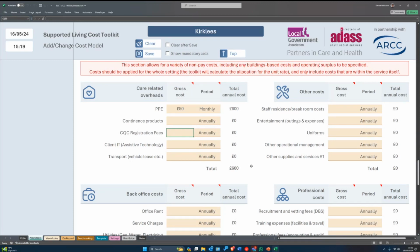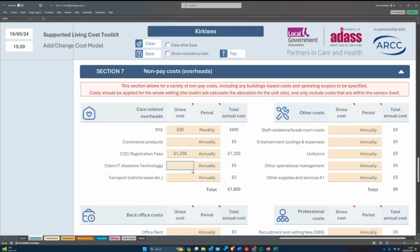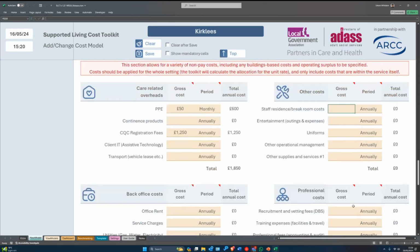So if I just fill some of these in, let's do £12.50 for CQC fees. I won't put anything else in care costs. Let's say that they do have a break room, and let's say it costs £2.10 a month. I am making these up, by the way, so if the cost looks weird, then please forgive me, because I genuinely don't know. Other than what I think is reasonable, I don't know what it will tell me. Other operational management, let's say there's £1,000 a month there for other operational management.